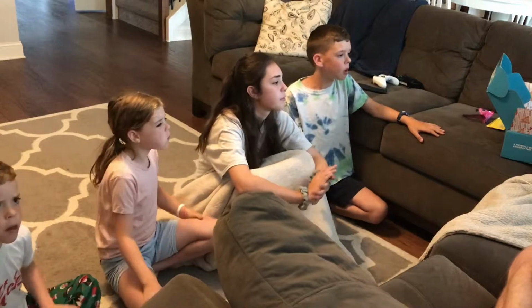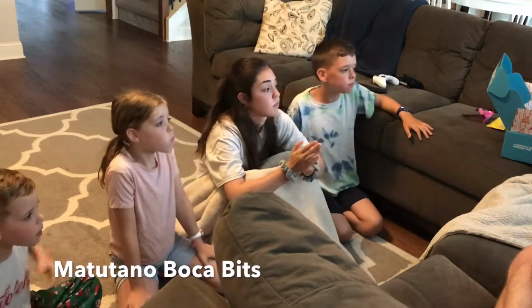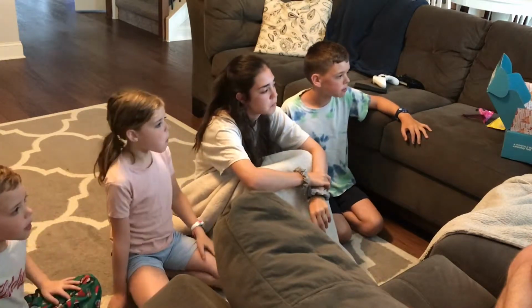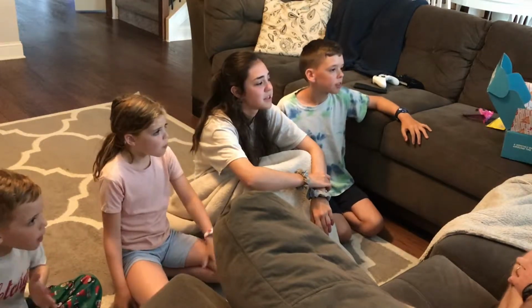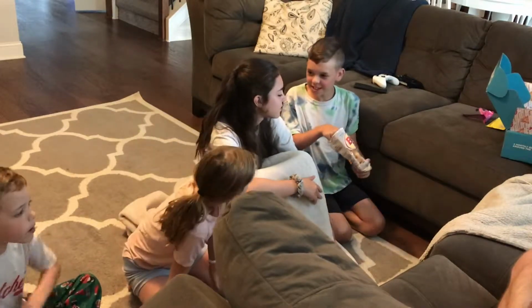Matutano Boca Bits. One of the most popular snacks in Spain. These crispy salted wheat snacks are flavored with savory, meaty goodness. That's weird. I thought it was sweet, and then you said meaty. I was like, oh, I guess not.